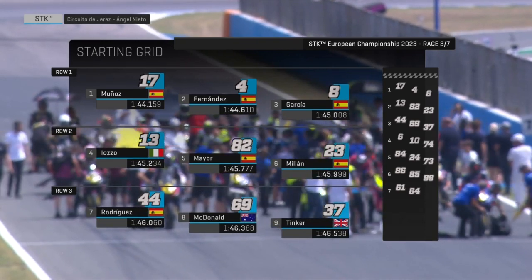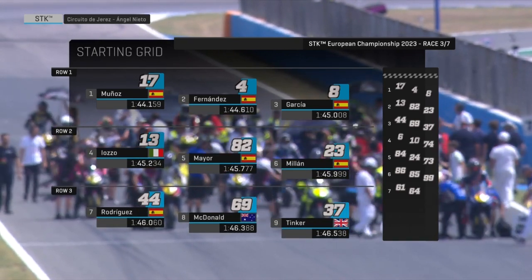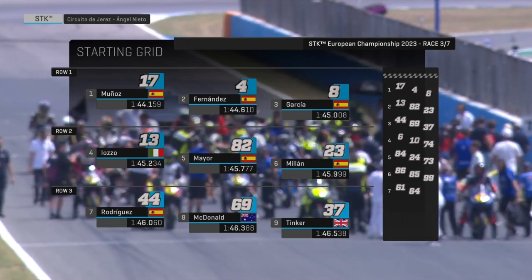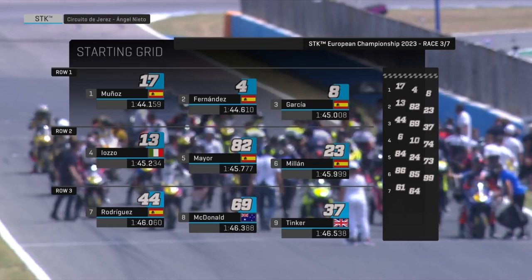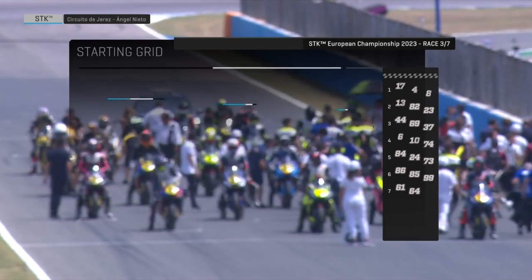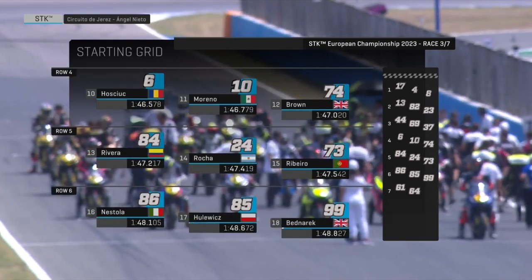So here's the grid then. Munoz from Fernandez and Garcia. Those three are going to be the 3 stars. You can guarantee that in this race. From Miozzo, Mayor, Mian, then Rodriguez, McDonald, and Tinker. Watch out for the Aussie and the Brit because they could be coming through a little bit.